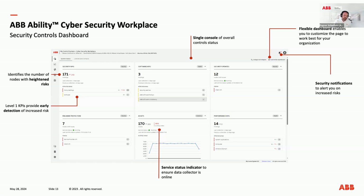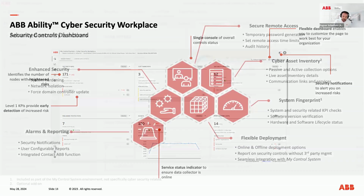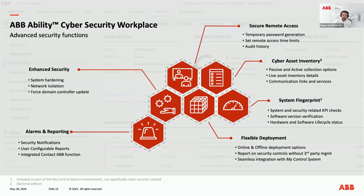But also we've added additional functionality beyond the very basics. And as I mentioned before, one of the examples that we see here on the next slide is the cyber asset inventory, where we're actually combining passive and active data collection options. One of the strengths of the Nozomi solution is that it is very uninvasive. It just collects network traffic and generates information about your assets based on what they communicate on the network.